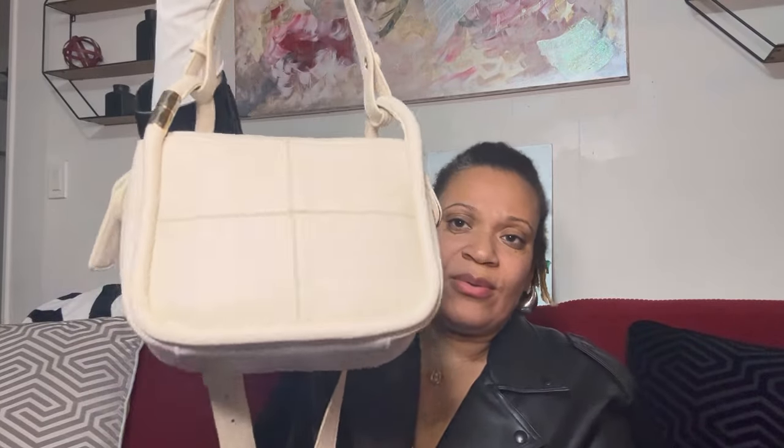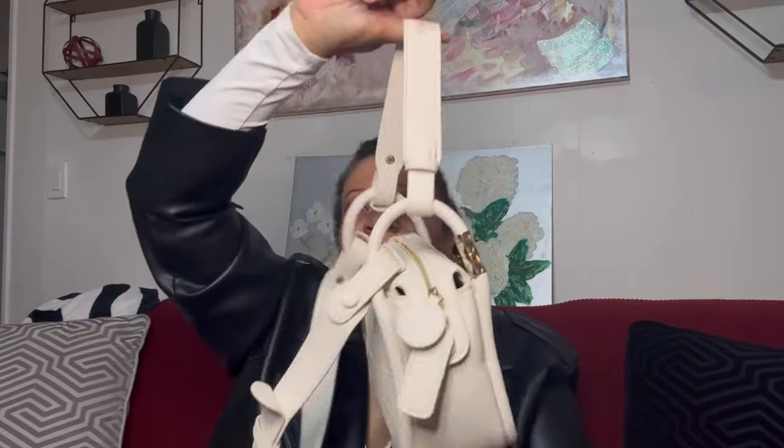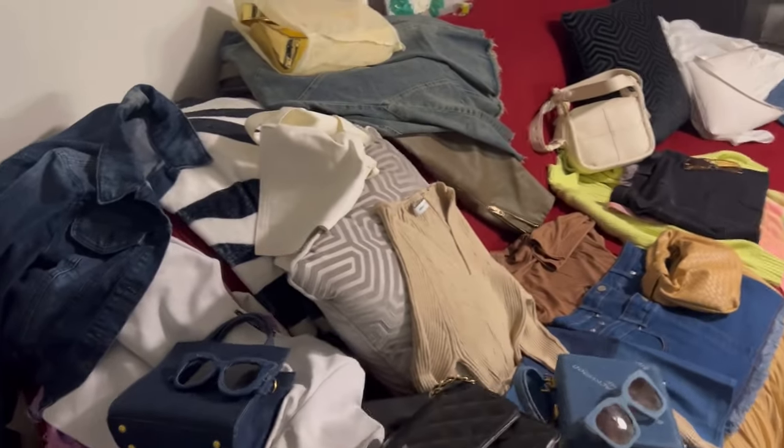If you let the long strap hang, hold it by this strap. And you have this long strap hanging, which you can bring in to right here too. So you don't have to have it long like that and hanging. It can be smaller and hanging. But it's so cute. I love it.